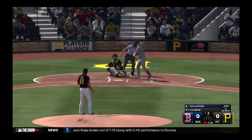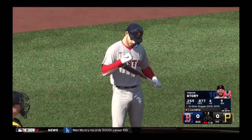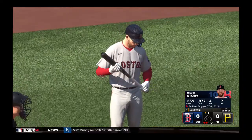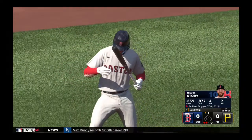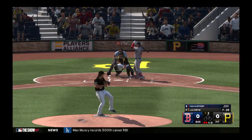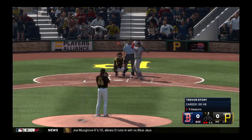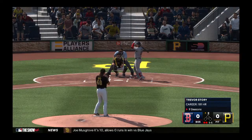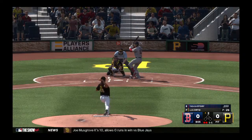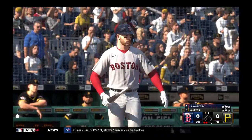Trevor Story in the box here lets that one go for a ball. As the game has moved along, we see more and more information supplied by teams about the umpires. I've been in clubhouses where they have pictures of all 4 umpires, nicknames, hometowns, and hobbies listed, just so you can kind of small talk the umpire a little bit. That's great.